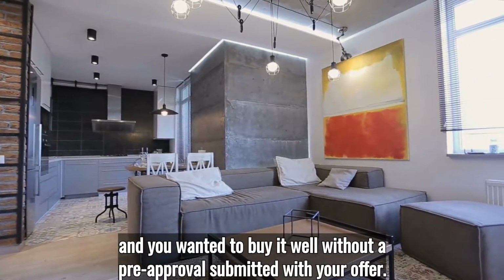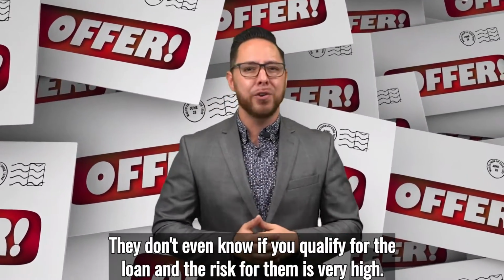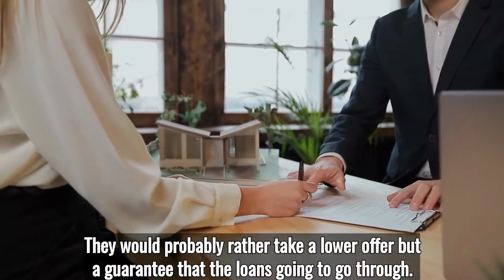Now, let's say you find the perfect home and you want to buy it. Well, without a pre-approval submitted with your offer, there's no way the seller's going to want to accept your offer or even take you seriously. They don't even know if you qualify for the loan, and the risk for them is very high. They would probably rather take a lower offer, but a guarantee that the loan's going to go through.